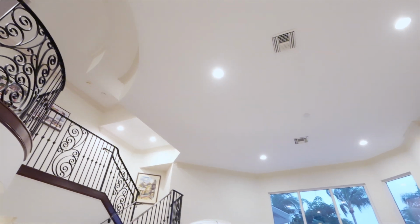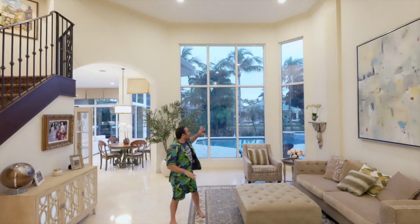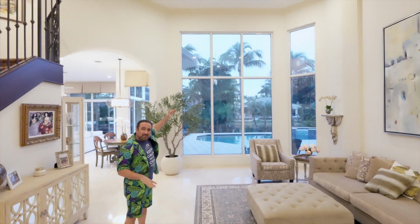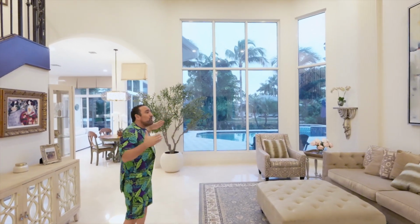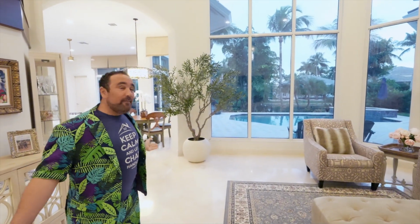Look how high these ceilings are. I feel like I have to yell just so you can hear me. Look at the view. Floor to ceiling windows, pool, privacy, waterfront, everything that you want in a great room with a great view.